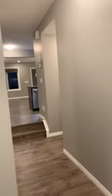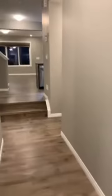Okay, so this home is absolutely immaculate. It doesn't even appear like anybody has lived here. It is in absolutely perfect condition, so clean, very upgraded as well. So we do have upgraded flooring, very neutral, bright colors.